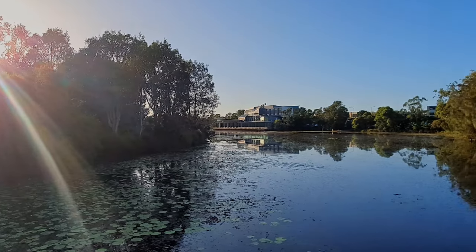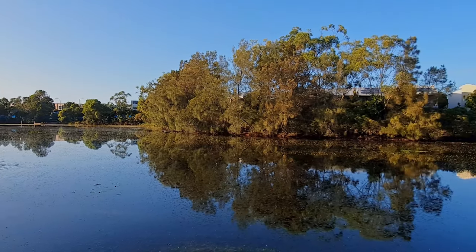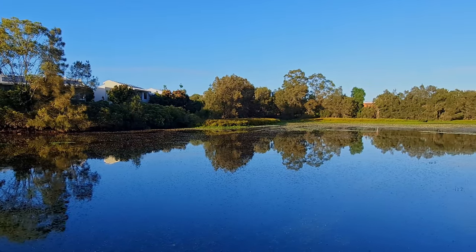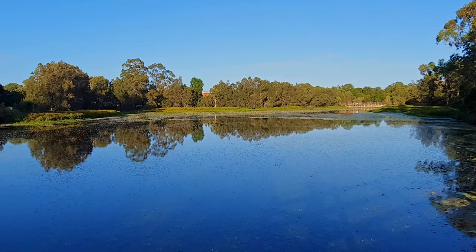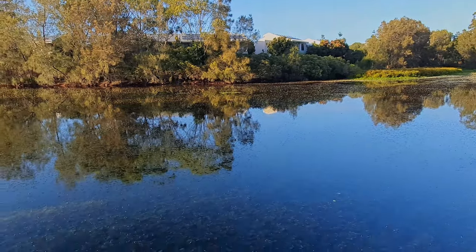So this is the view from the pontoon, which is about halfway up on the southern side of the lake, opposite the hotel. It's a beautiful morning, as you can see. No clouds in the sky. Even though we had a lot of rain, a lot of water flowed into this lake, it is just covered with weed. It's hard to see, but if I zoom down here, you can just see all this kabomba.